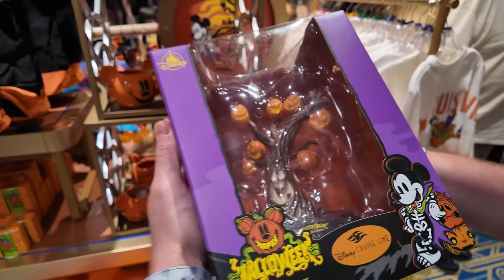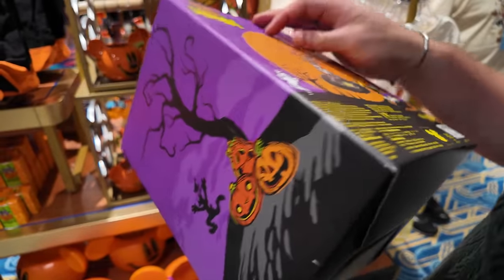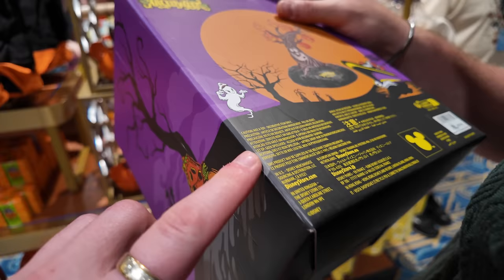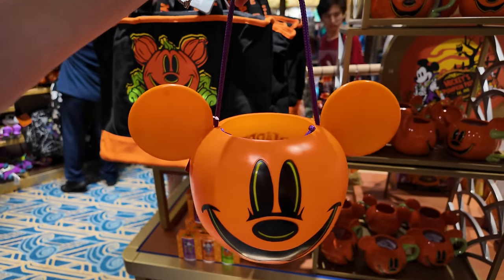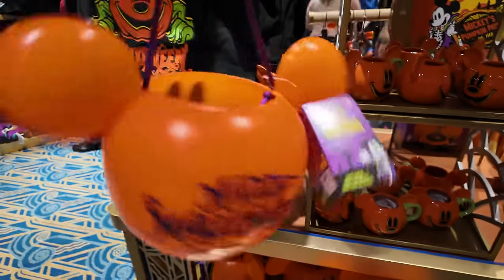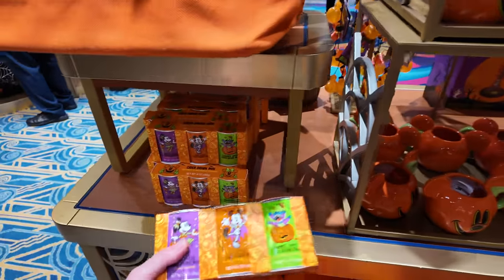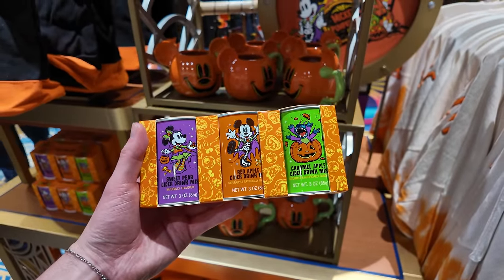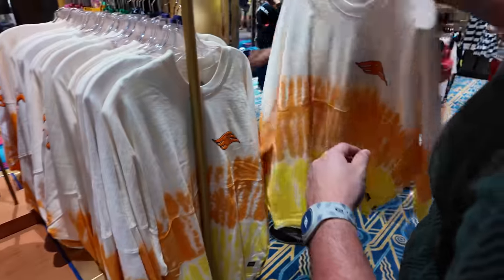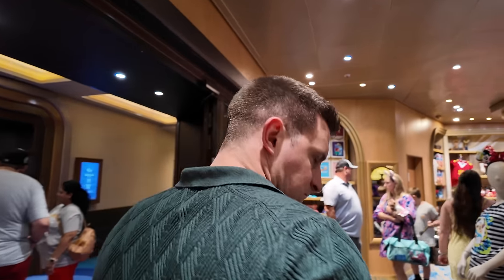Oh, wow, you can buy the tree that's in the atrium. Does he light up? No, I think he's an ornament. Still cool. And I love these trick-or-treat buckets. Happy Halloween! Look! Cider drink mix. Sweet pear, red apple and caramel apple. Disney Cruise Line. They've got a lot of Halloween merch, haven't they? Now, do they have a Halloween on the High Seas pin?